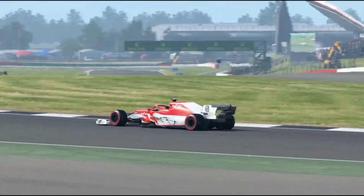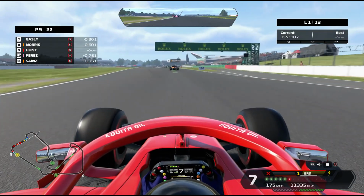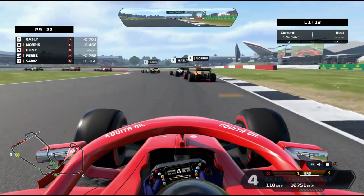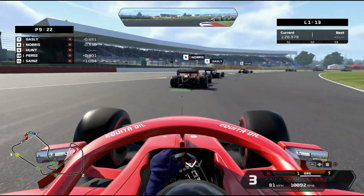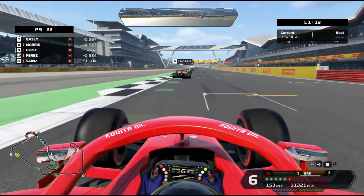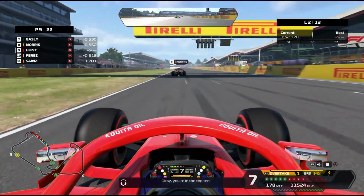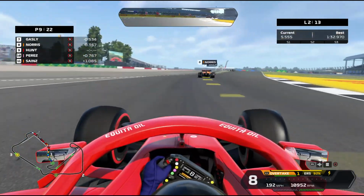So this is not going to be able to catch up to the back of Lando Norris as we're about to complete lap 1 of this Grand Prix, but he's still chasing like crazy. Now he's right up the gearbox of Lando Norris as we're about to complete the first lap of this Grand Prix and go into lap 2. And Alexander Albon is probably the fastest lap. Is he in the lead? I'm not quite sure. Anyway, we will find out later into this Grand Prix.